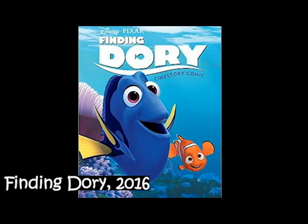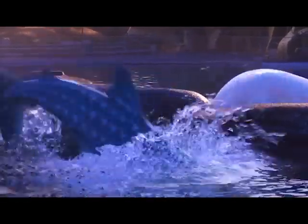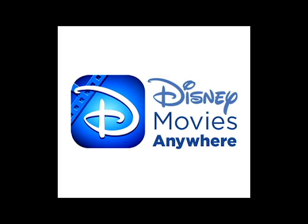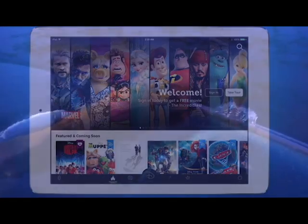Finding Dory, released in 2016, featured technology that accommodated low vision and blind audiences. Viewers were able to follow the narration with the Disney Movies Anywhere app, which syncs with the big screen presentation and the audio description, so users can hear a descriptive narrative as well as the film's original audio. This is something that has yet to be done in the field of animation.